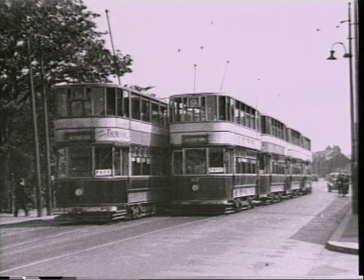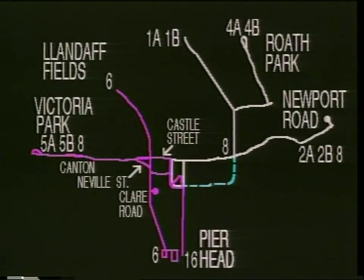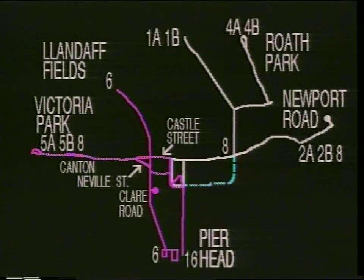Next to go were the tram routes serving Canton. Here the track was so bad, a 10-mile-an-hour speed restriction was in force at Victoria Park. The trams were phased out between January and June 1948, the replacing trolleybuses being numbers 5, 5A and 5B.